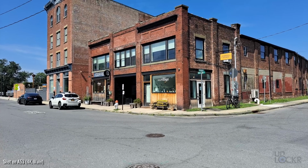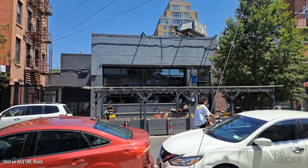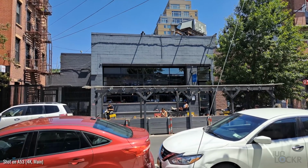Coffee, check. And this is a coffee shop that I come to a lot when I'm in Kingston. It was actually started by two Aussie musicians in 2018. And funny enough, one of them worked for years at a coffee shop that's like 2 blocks from my house in Williamsburg. Didn't know that till today.